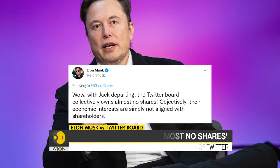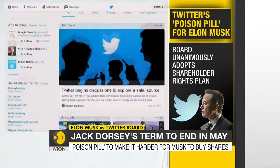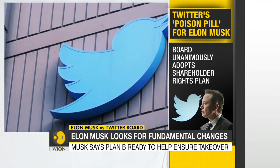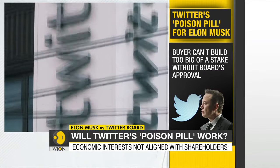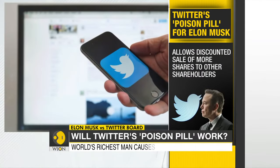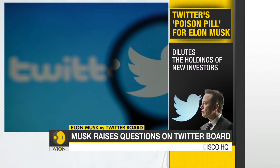This comes just a day after Twitter announced a poison pill plan with one aim, to make it harder for people like Elon Musk to get a controlling stake. The plan kicks in if over 15% shares are bought without the director's agreement. The plan will also allow selling shares to other shareholders at a discounted price. Now, this eventually dilutes the holdings of new investors.